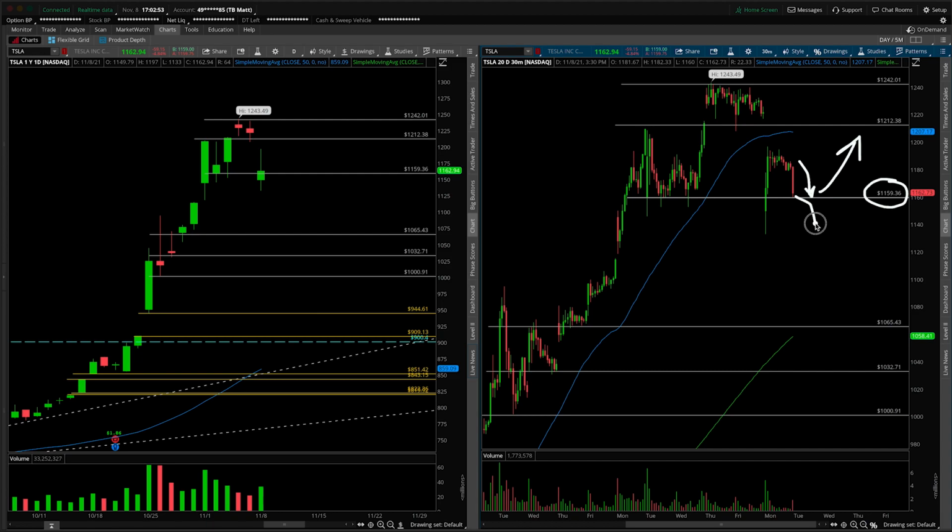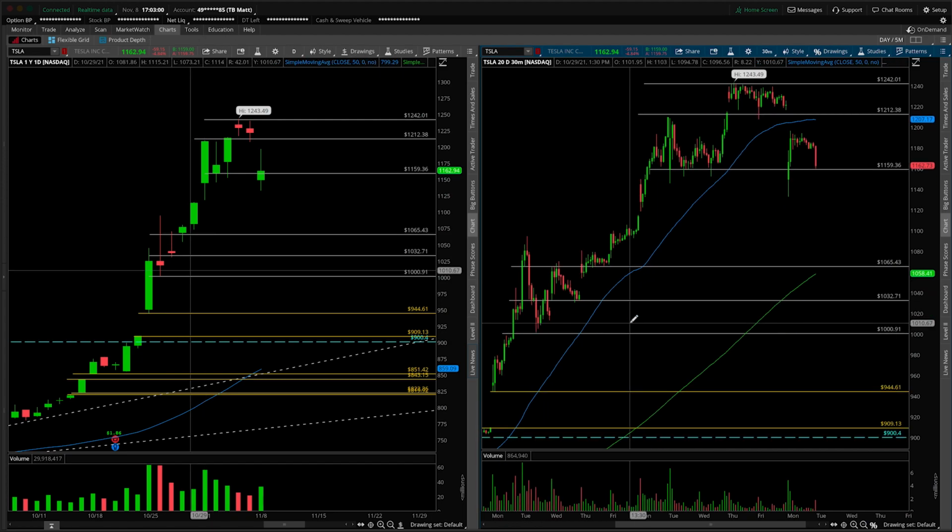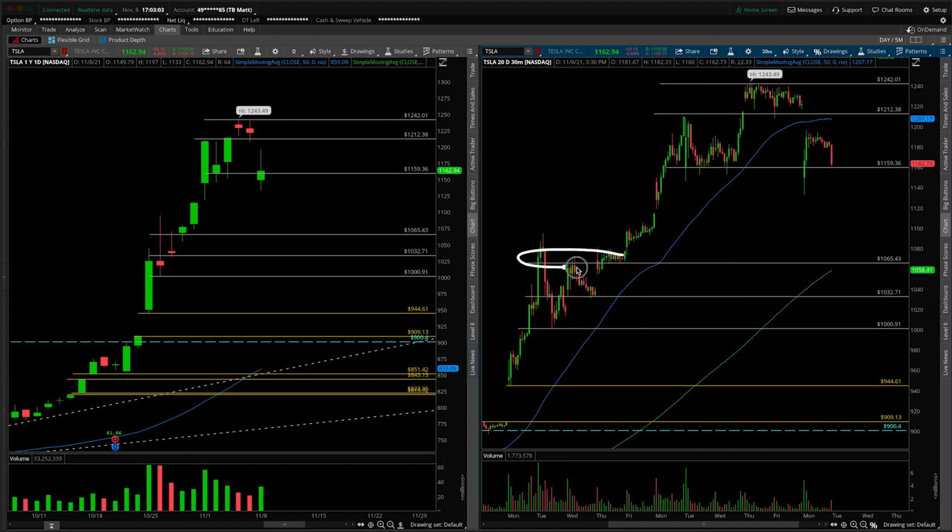But if we start to break this down and even start coming down into the low of the day, then that's where you've got to be careful, because again, remember that there's really no major structure until we get back down closer to about 1065, okay?